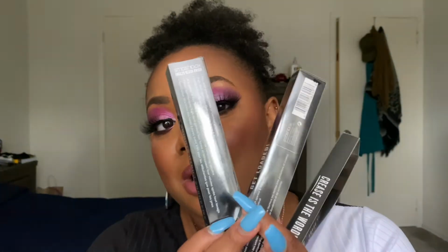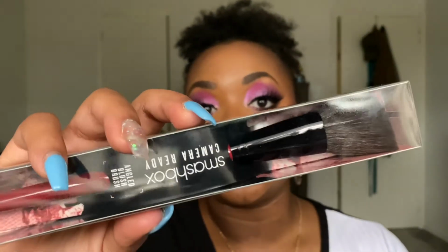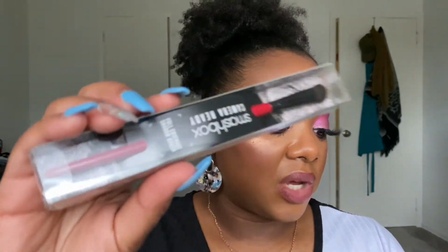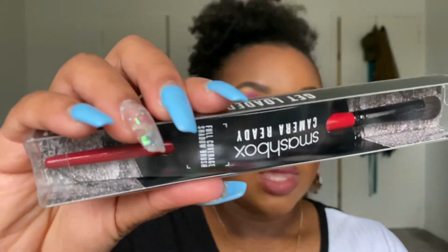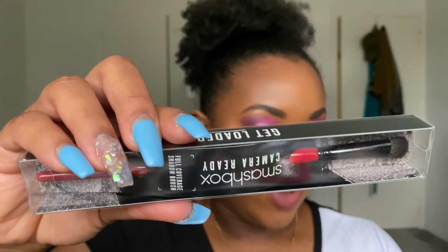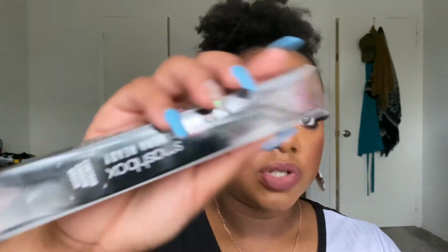Next, I picked up a couple of Smashbox brushes. I picked up the angled blush brush. This was originally $32. I was able to get it for $8. I also picked up the full coverage shadow brush. This was originally $24. I was able to get it for $5.99. And finally, I was able to pick up the contour shadow brush.